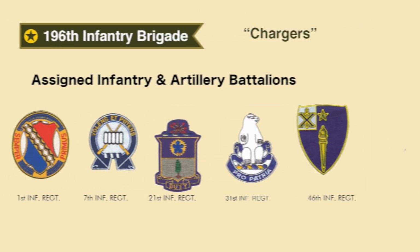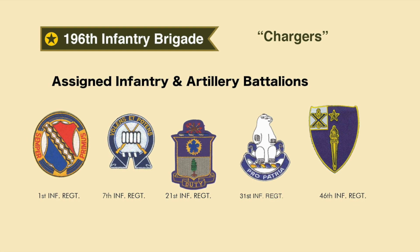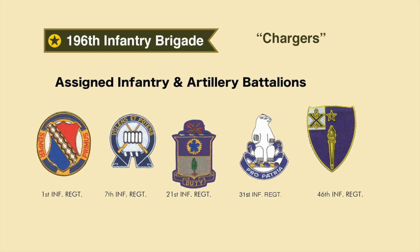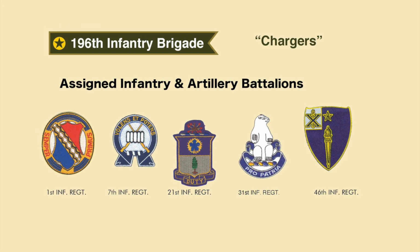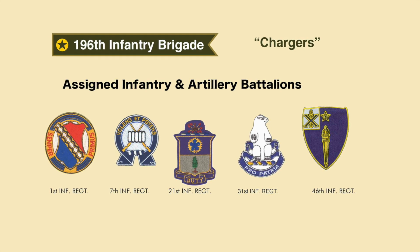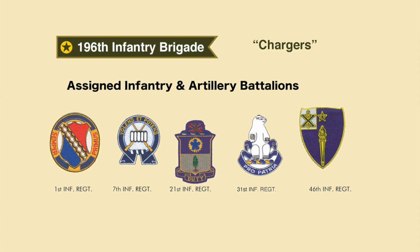The assigned infantry battalions were the 2nd Battalion of the 1st Infantry Regiment, the 1st Battalion of the 6th Infantry Regiment, and I made a mistake here, I'm showing the 7th, but you can see the correct 6th Infantry Regiment in the 198 presentation. The 3rd Battalion of the 21st Infantry Regiment, the 4th Battalion of the 31st Infantry Regiment, and the 1st Battalion of the 46th Infantry Regiment. And I couldn't find a crest for the 3rd Battalion of the 82nd Artillery Regiment.